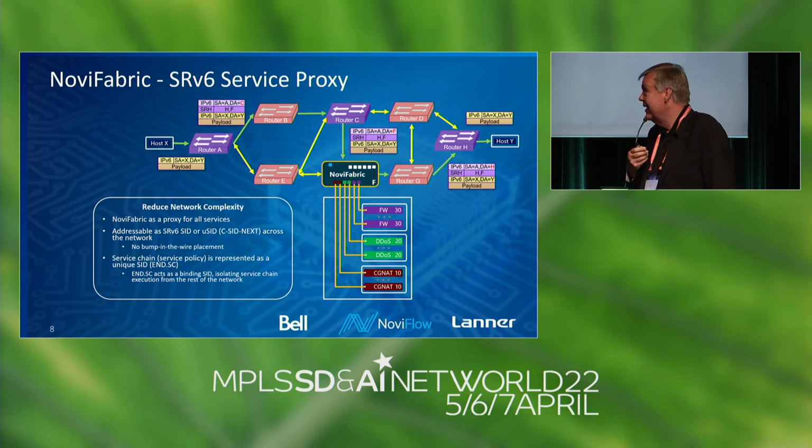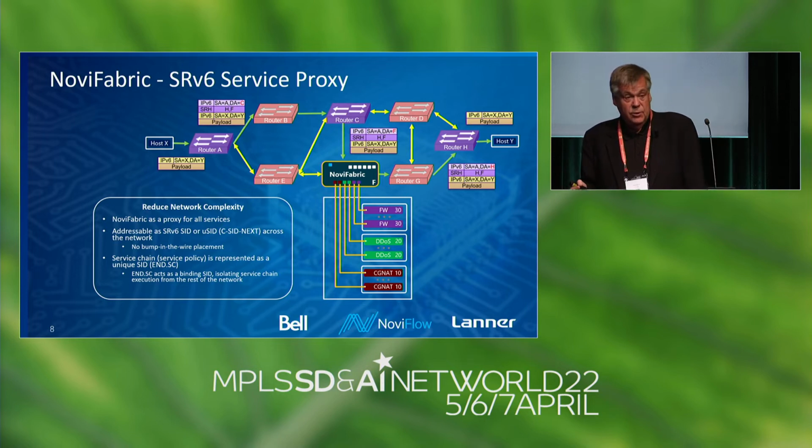So here's a little more next level of detail on the NoviFabric. It shows an easy example of a host X trying to send a packet to a host Y on the right, traversing a mixed network with some SRv6 enabled routers. Other routers don't support it. And the ingress router, router A, classifies the packet, inserts a number of segments that it wants the packet to traverse as it goes from X to Y. And one of those segments is the NoviFabric.